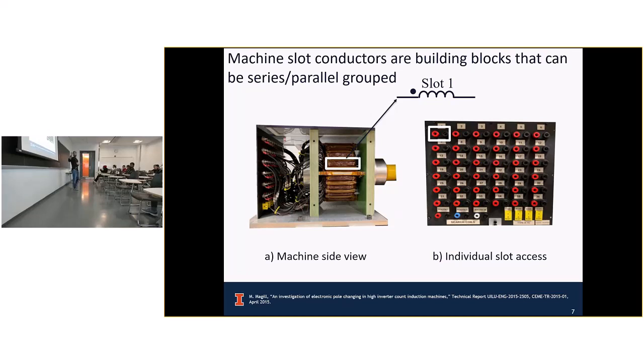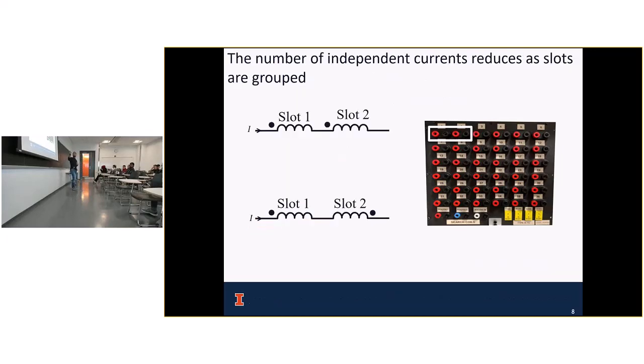If you look at this machine, the stator in real life has a discrete number of slots. It's not going to be continuous. For example, this machine has 36 slots. I think you can see all of them here, and we have external access to all of them. When we start grouping these slots together, for example, think about slot 1 and slot 2. If I place them in series, then if I know the current going through slot 1, I know the current going through slot 2.